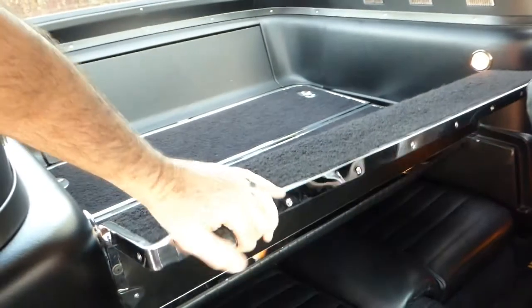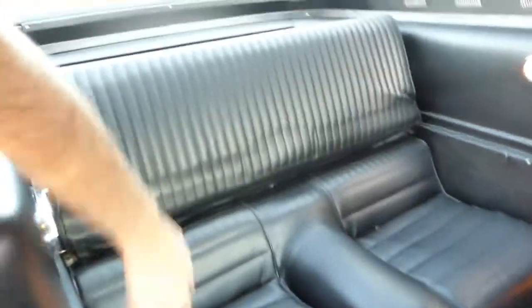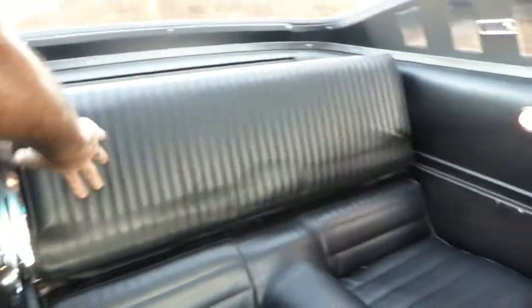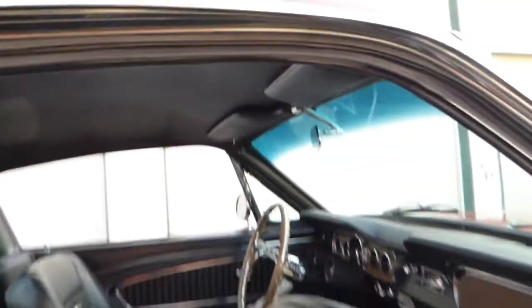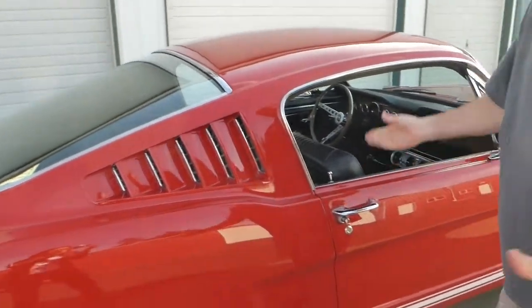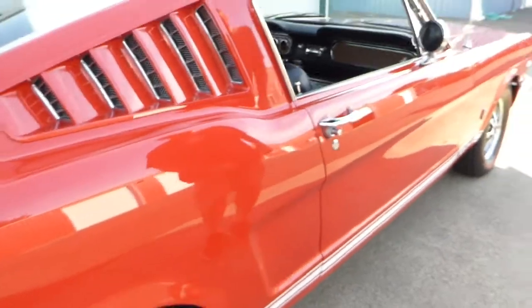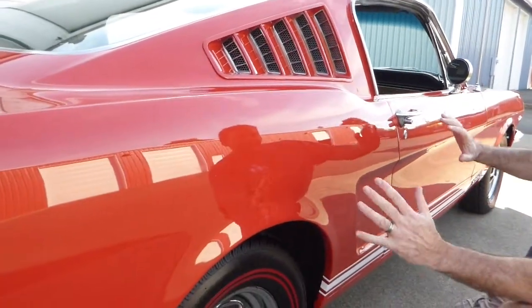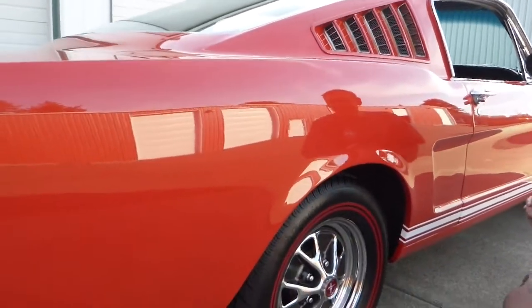This being a fastback, or the correct term, I guess, would be 2+2, you've got a back seat also. Let me show you that. It's excellent. Headliner's nice, perfect condition. I'm telling you, everything on this car is just excellent. Look at this. Door closes nice, gaps are nice. Take a look down the side. You can just see how nice and flat this paint is. No waves in the metal. Just excellent.